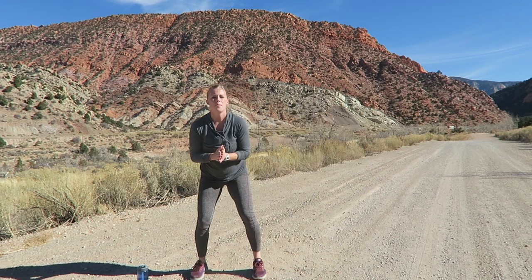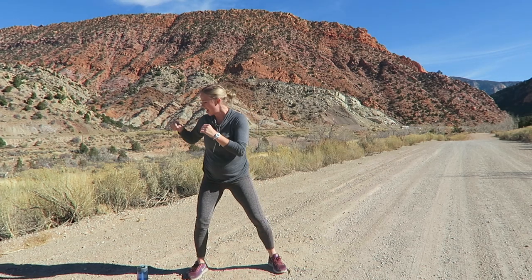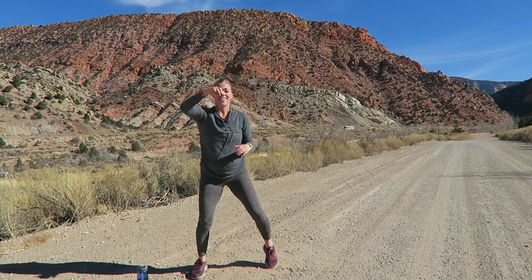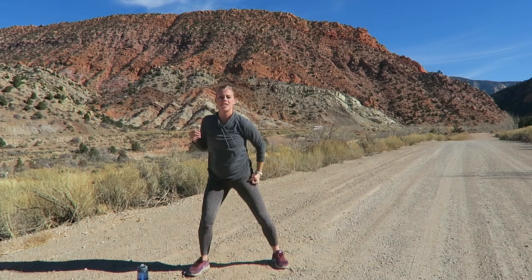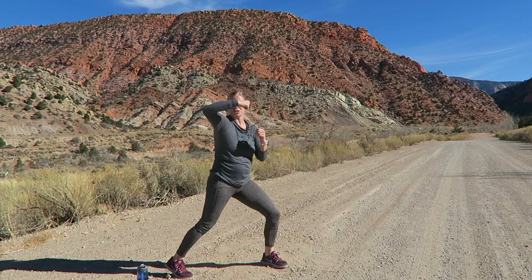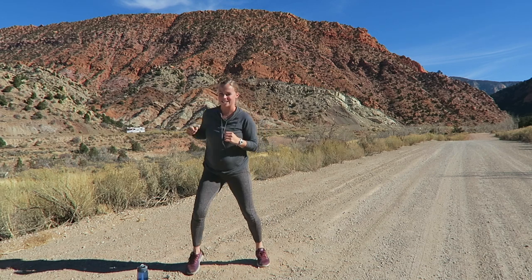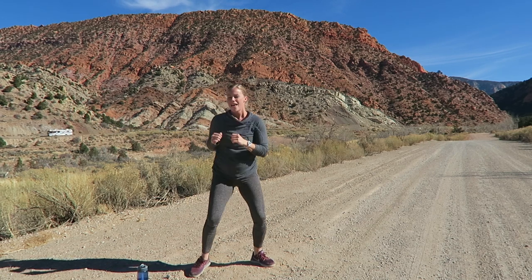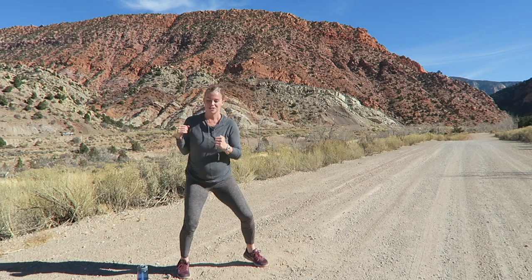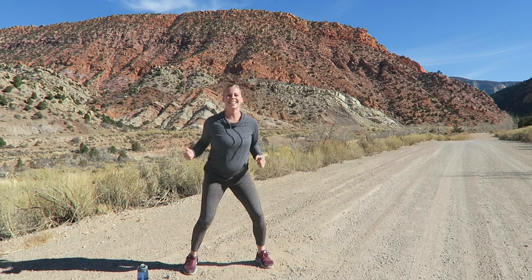Good. Next move, combination. Jab, jab, upper hook. Jab, jab, upper hook. In 3, 2, 1, let's go. Left, left, upper hook. Jab, jab. Get a little boxer shuffle. Jab, jab. You'll notice we're doing all punches for our upper half because I love that it taps into your cardio along with your strength. Upper hook. And a great stress release.